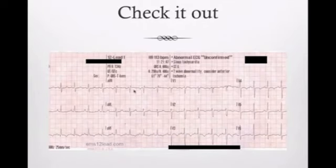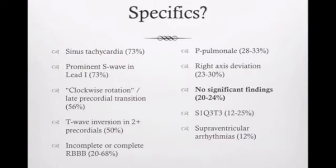Looking at our EKG, we have a rightward facing axis. Looking at our S1, Q3s, T3s, right? Q wave in lead 3, inverted T wave, looking at AVR. All right. We have a little bit of ST segment elevation in AVR, terminal R wave pointing up, sinus tachycardia. It could be PE. Now, PE is very hard to diagnose based on EKG findings itself.